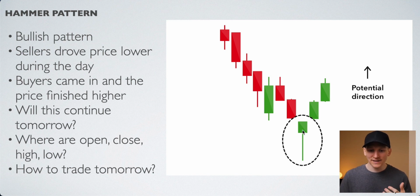What happened essentially is that sellers pushed the price all the way down here. Buyers came in though, pushed the price up, and actually at the end of the session, the closing price was higher than the entry price or the opening price. During the session, sellers came in, buyers pushed the price up though. Is this going to happen tomorrow or in the next period, in the next candlestick? It may do, and if it does, that means we can use this to enter into some trades.